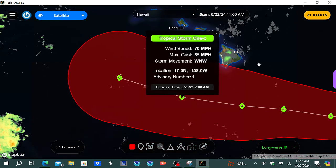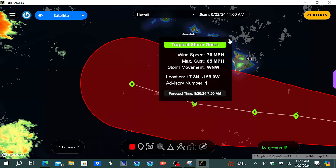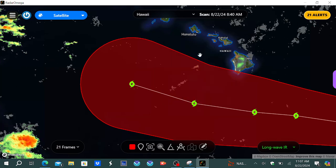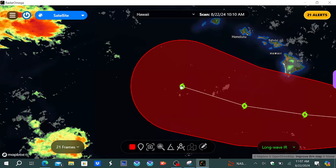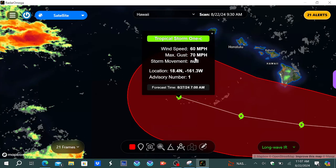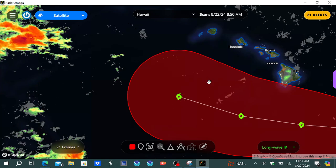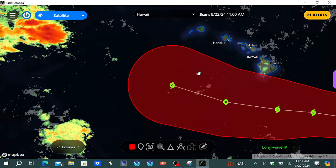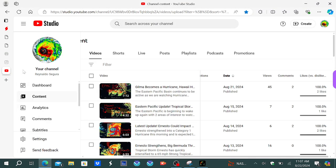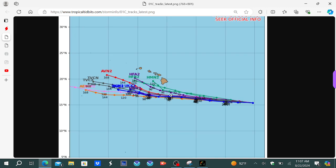As we go into 7 a.m. Monday morning, 70 mile per hour tropical storm, 85 mile per hour gusts moving to west northwest to the southwest of the big island of Hawaii. And then going to 7 a.m. Tuesday, a 60 mile per hour tropical storm with 70 mile per hour gusts moving to the northwest, just to the southwest of Hawaii.